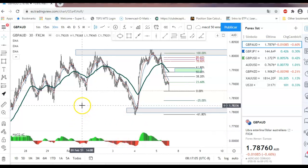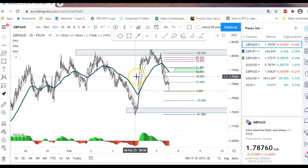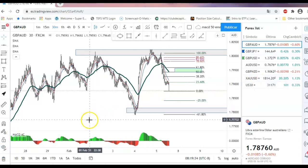So today I'm going to show you what I pretty much do with the two platforms. Normally when I am doing my analysis, I come here to TradingView. Okay, so let me get a brand new pair so I can illustrate what I do.